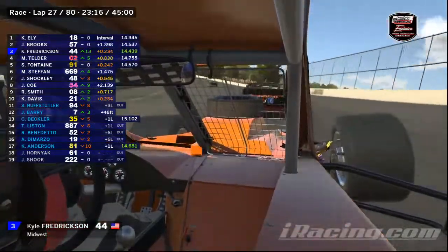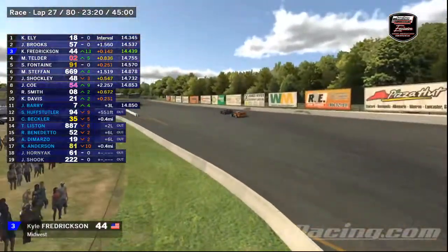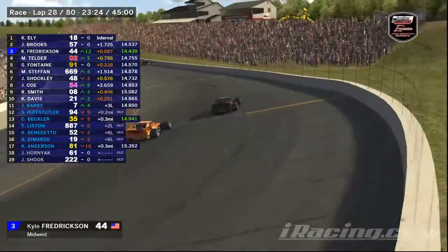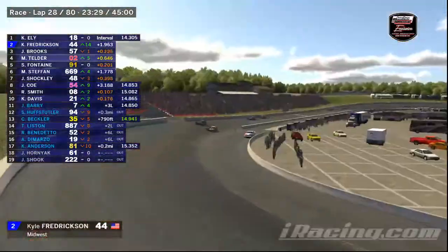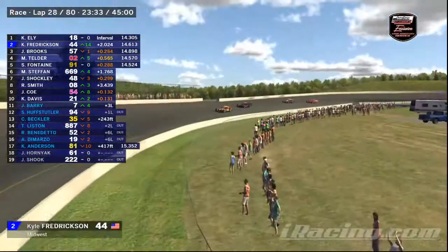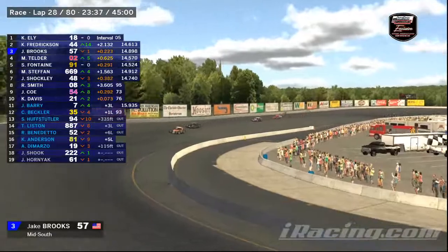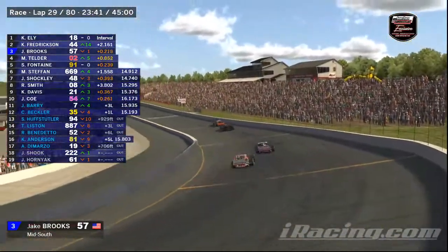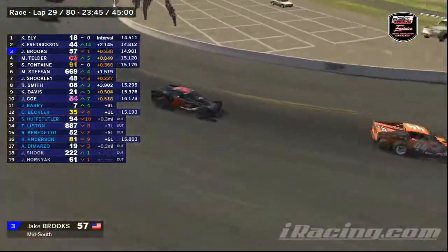Ooh, he gets underneath that line here. Got to be careful doing that. Won't be the first time. It looks like Fredrickson is reeling in Brooks and trying to fight him for position. There he goes to the inside as Brooks runs towards the wall. Kyle Fredrickson picks up the second position behind Kyle Eli, and Jake Brooks is dropping to third. And let's see what Brooks can do hanging with Fredrickson. It doesn't look like he's slower.